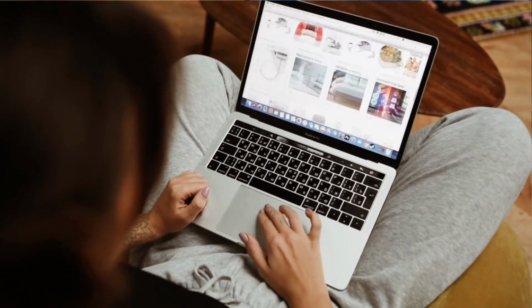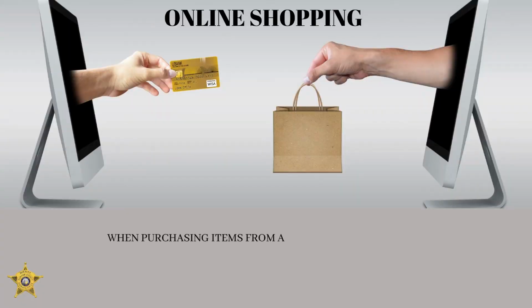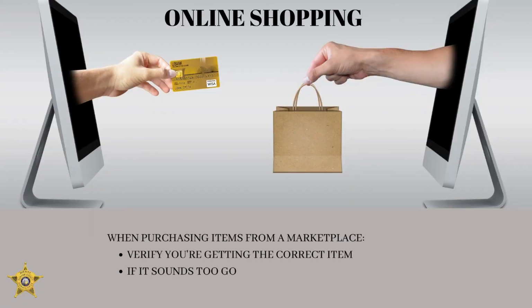Generally, if you use places like Facebook Marketplace or OfferUp, you want to try to verify that the item you're buying is actually the item you're receiving. You should talk to the person prior to actually making the purchase.